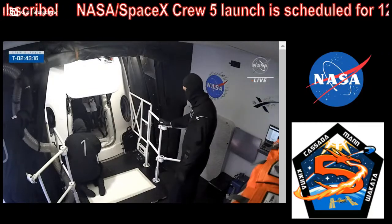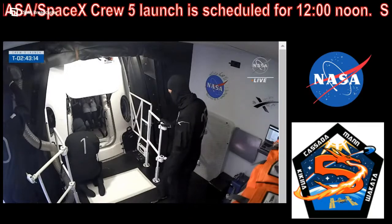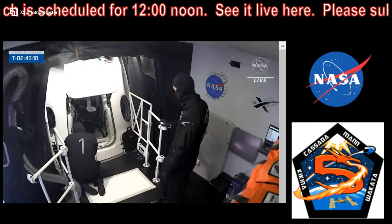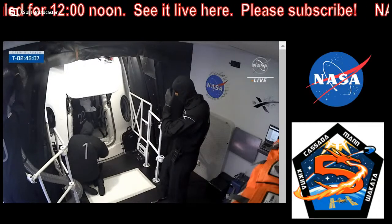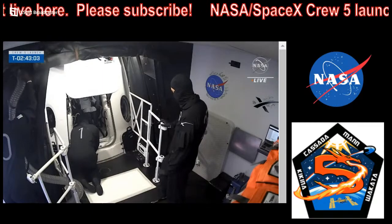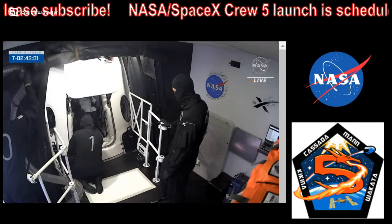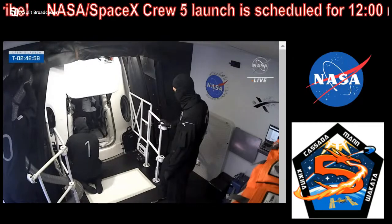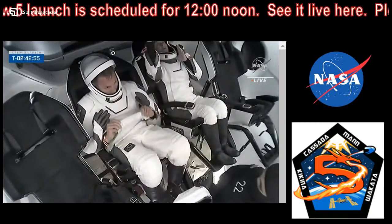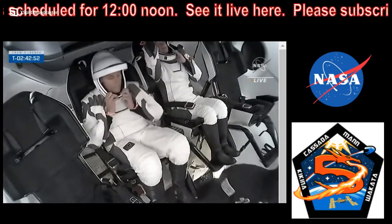Carefully stepping over that seal. That's important. And later we'll see the closeout team closely inspecting that seal just to make sure that there's no debris, no what they call FOD, foreign object debris, which could compromise the seal. You want to make sure you keep the environment on the inside and space on the outside.